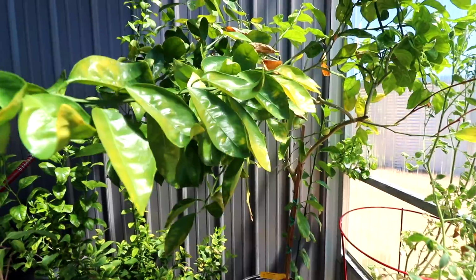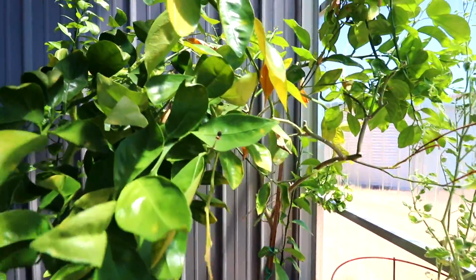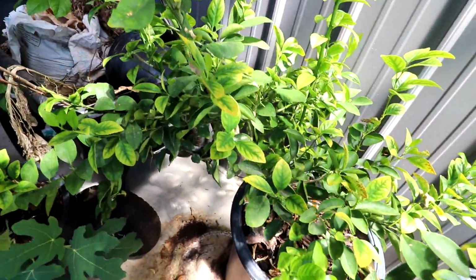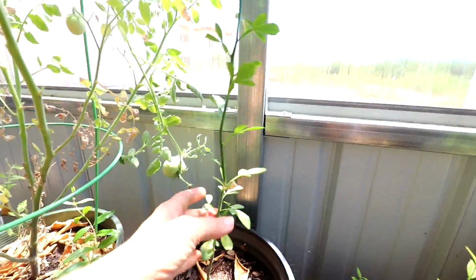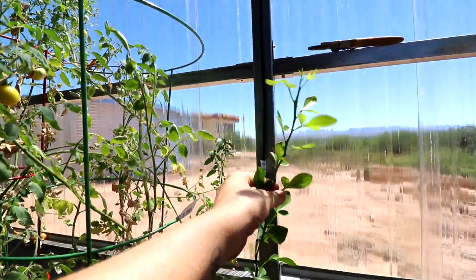So here is a mini Loa Tangelo. This guy's gonna go outside. He's actually not doing super good in here. And then we have a lime tree. We actually have a lime growing on here as well. There's one. This is actually a wild orange tree that I got off of Etsy, and it's growing really tall.